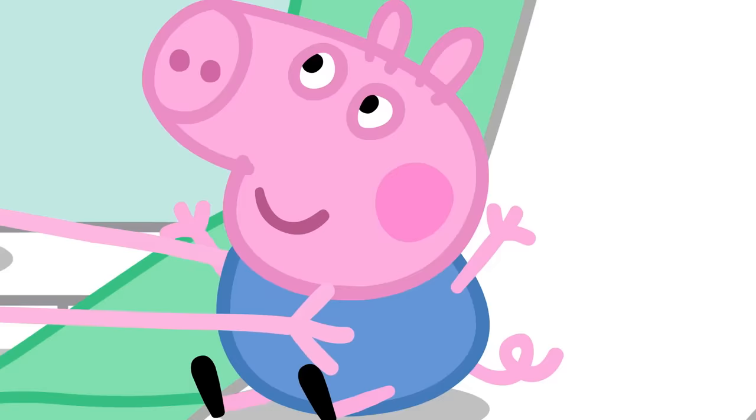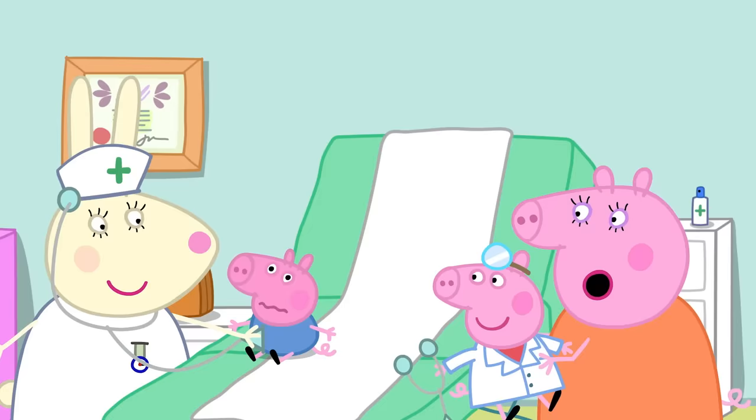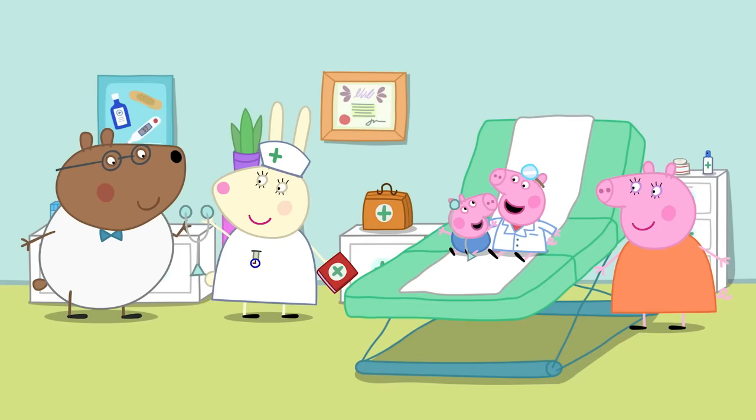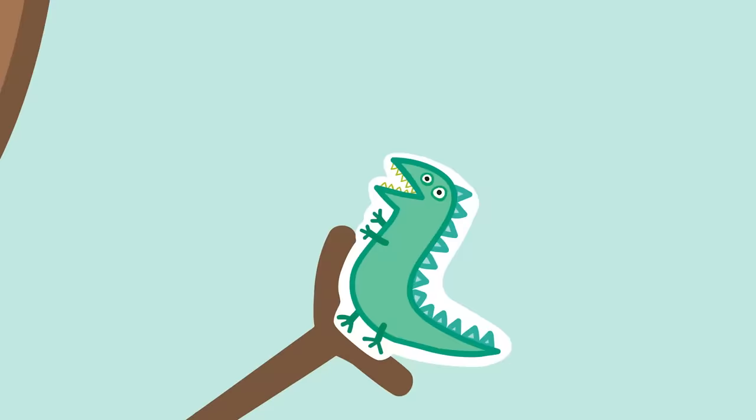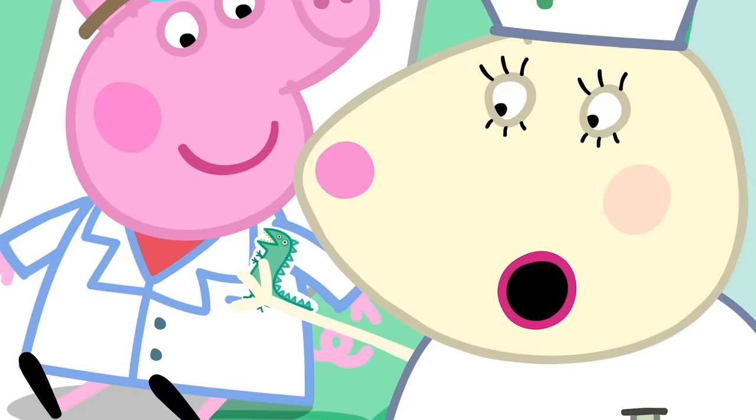Now it's time to listen to George's heart with a special tool called a stethoscope. This might be a little cold. The stethoscope is very cold. Oh. Try this, George. You can listen to my heartbeat too. George likes listening to Peppa's heart. You did very well today, George. So you get a sticker. Dinosaur. And one for Dr. Peppa Pig for being so helpful too. Hooray!